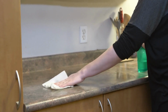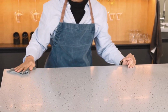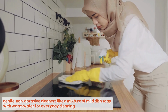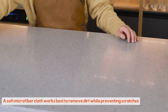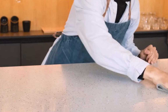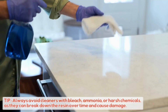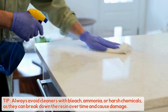Now that we understand what makes quartz special, let's move on to the best way to clean it. Cleaning your quartz countertop is simple and low maintenance. The best way to keep it spotless is by using gentle, non-abrasive cleaners like a mixture of mild dish soap with warm water for everyday cleaning. A soft microfiber cloth works best to remove dirt while preventing scratches. Avoid rough sponges or scouring pads as they can dull the surface. After wiping, dry the surface immediately with a clean, dry cloth to prevent water spots and maintain its natural shine.